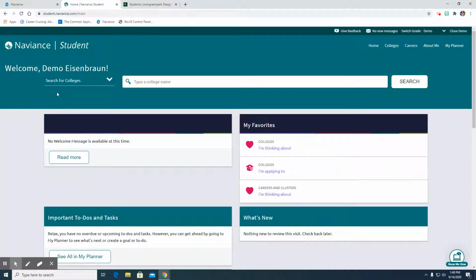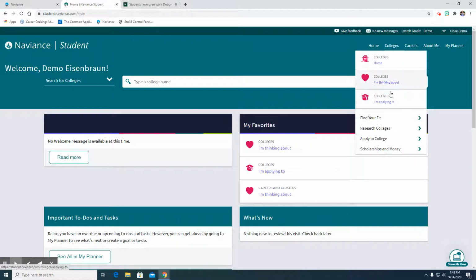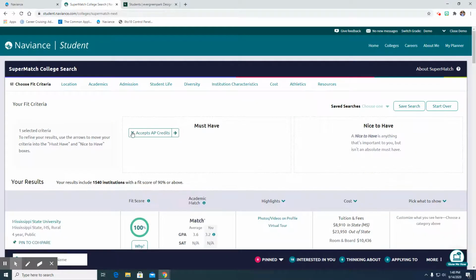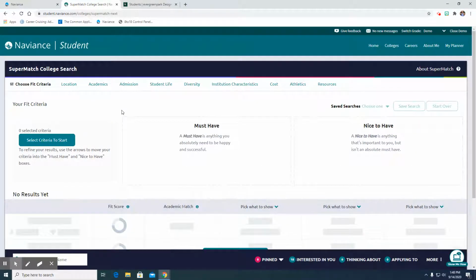The way we access the SuperMatch is over here on the right-hand side. We are going to hit colleges, go down to find your fit, and right on top is the SuperMatch college search. What it does is take criteria that you select, which means items you're looking for your college to have, and it's going to filter out all the rest. You'll see how this works throughout the course of this quick demonstration.